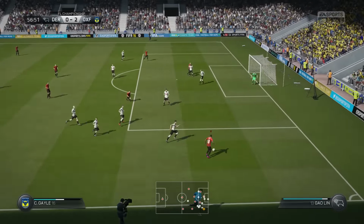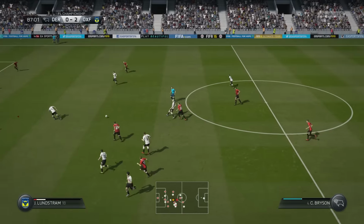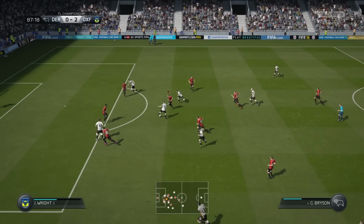Derby are on it now though, cross that across, and we've dealt with that. Derby are still on it though, we didn't deal with it too well. They're working their way into the box. Oh, we still haven't dealt with that. That's off the post. They should have scored that. They've got another chance here. Are they going to make it 2-1?